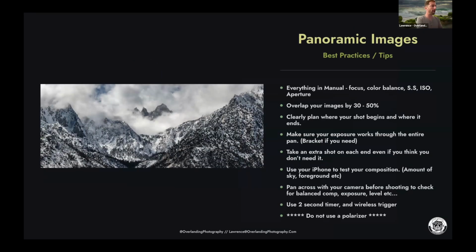This is a pretty cool pano. I shot that with a telephoto lens. I think this is a 250 millimeter vertical pano. So I was really able to get a lot of extra detail in this image.